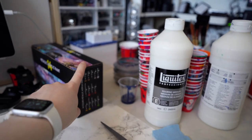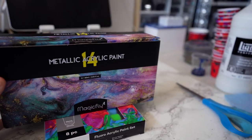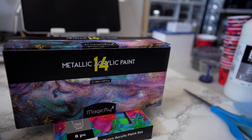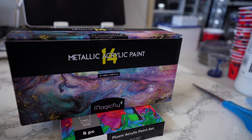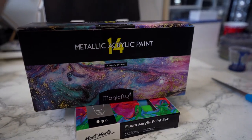And then this one is all metallics, which I really want for the fine tech lids to be 100% metallic paint. I think it's going to look really awesome. So I'm probably going to grab quite a few colors out of each of these sets as well to mix up.